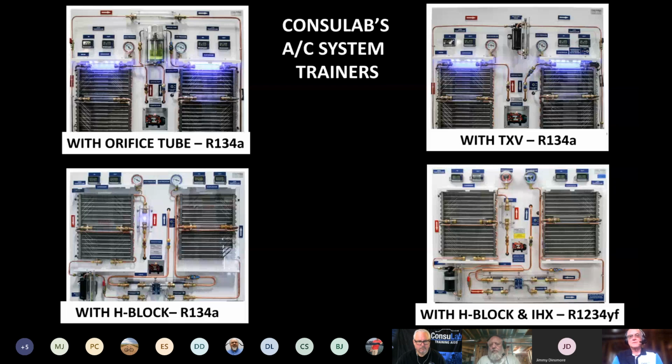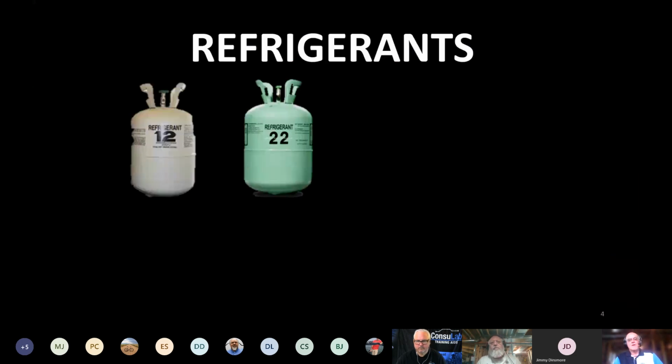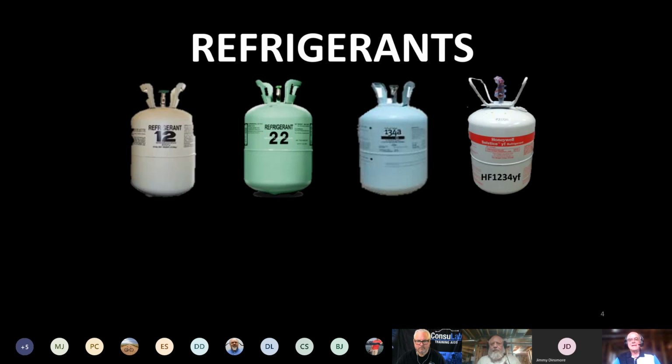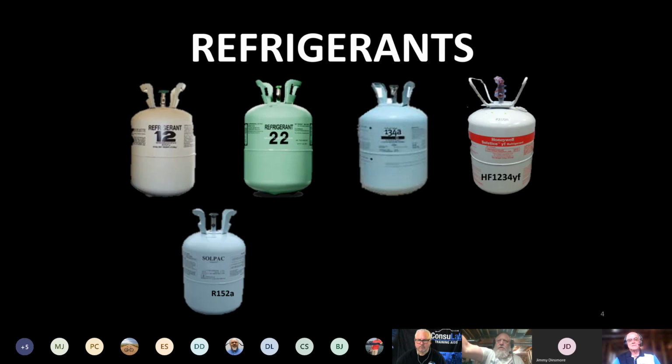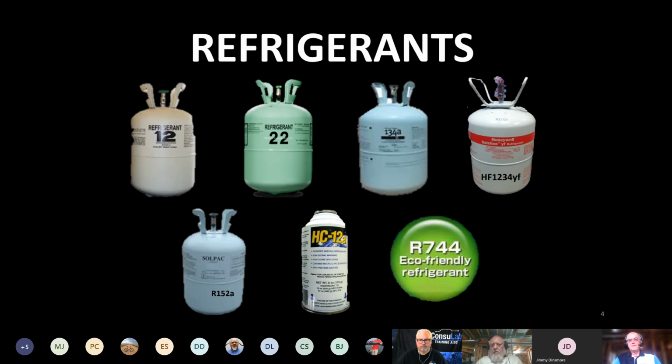What kind of refrigerants are we working with today? These are all refrigerants that you may see in a system on a car, truck or vehicle. Yet, the message today is having an identifier is an absolute necessity if you work on air conditioning systems. We'll talk a little bit more about that later on.